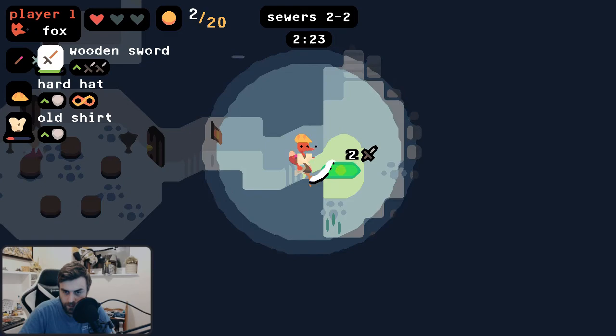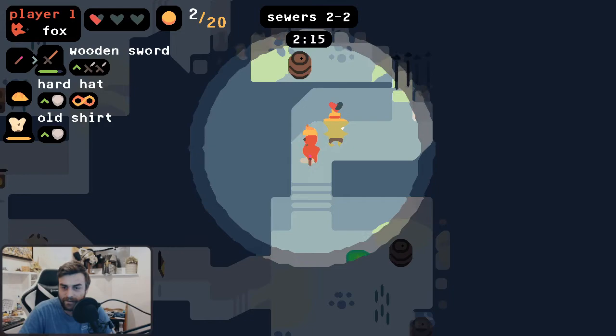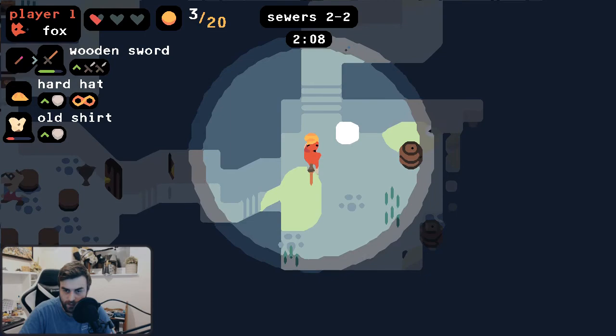Good, nice. Ah, oh, got another ice wizard. Yeah, bastards. Come here. Alright, okay, locked door. So that's gonna be a boss encounter in there. But with 3, we can afford to have an apple, which I think we're gonna have to do.